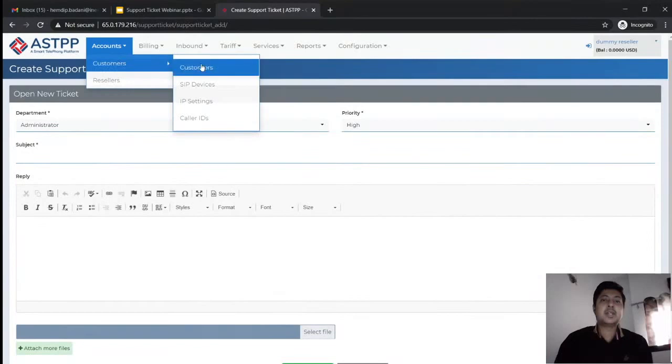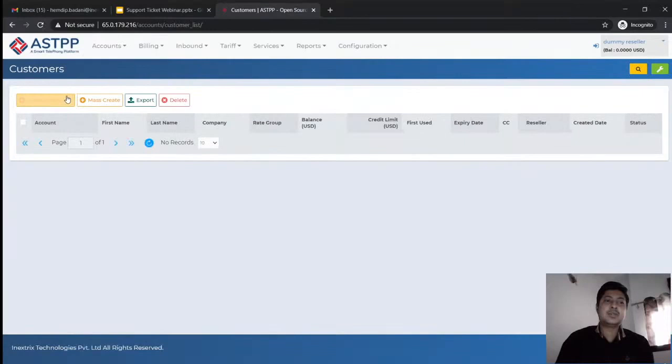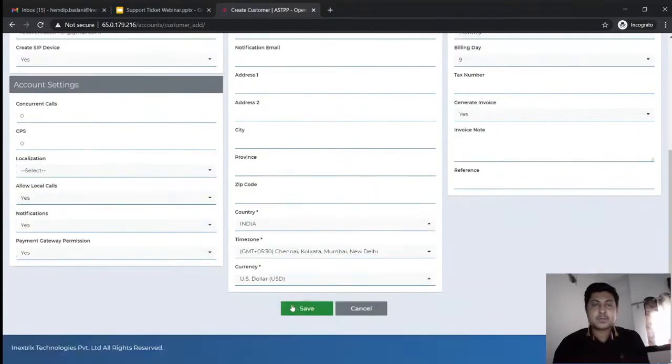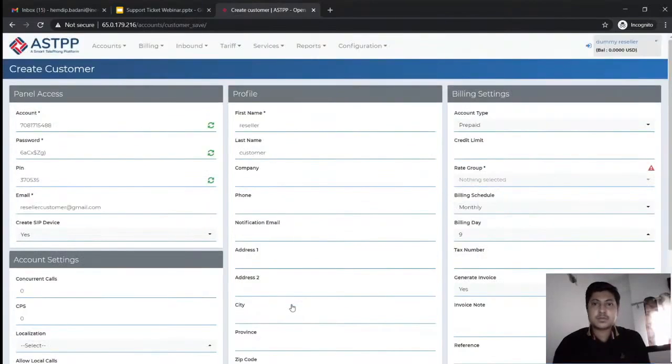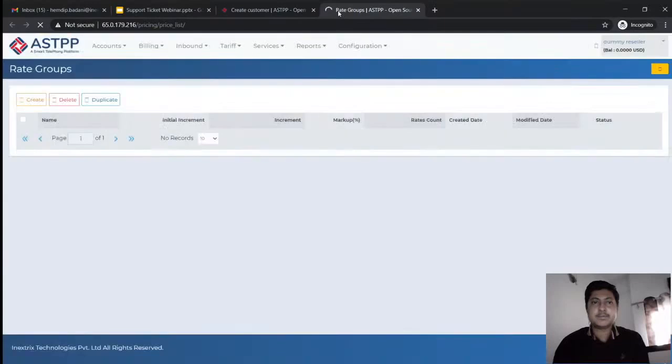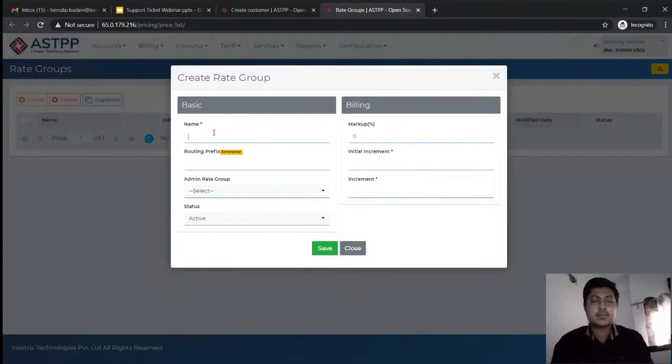And let's say create one reseller customer as well. So the reseller's customer can also create tickets. Sorry, just quickly let me create the rate group because that field is required. Let's say silver and go with the 60.